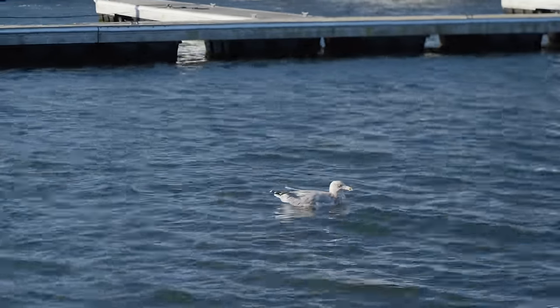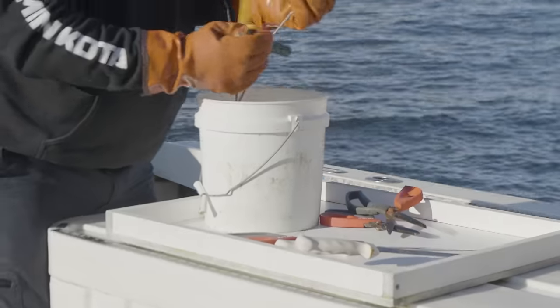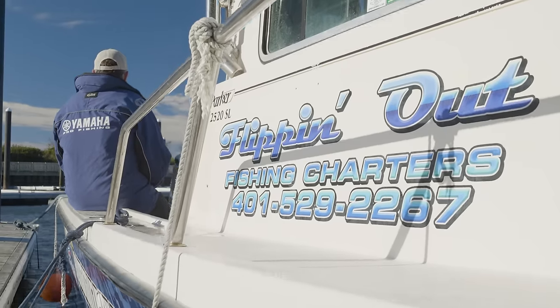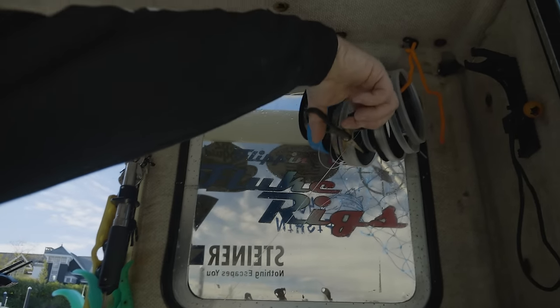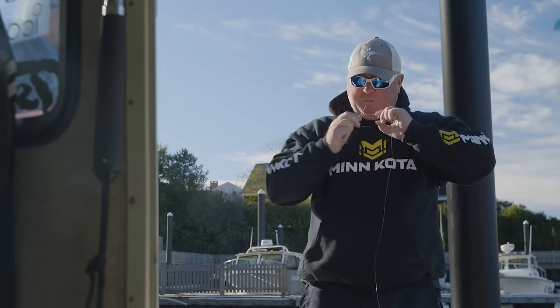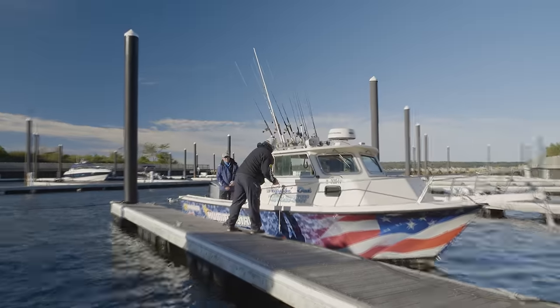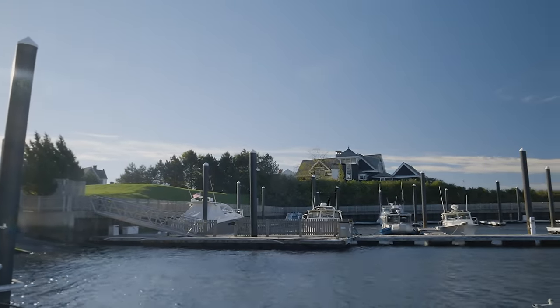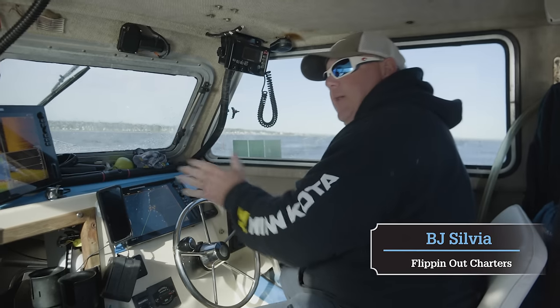Over the years, BJ had become extremely passionate about tautog fishing, and on the ride out, he shared how this all came to be. I started fishing with these things with my grandfather when I was 6 years old. I watched him catch double white chinners, I watched the species disappear to nothing. I watched it come back full circle, and I watched these fish get bigger and bigger and bigger every year.